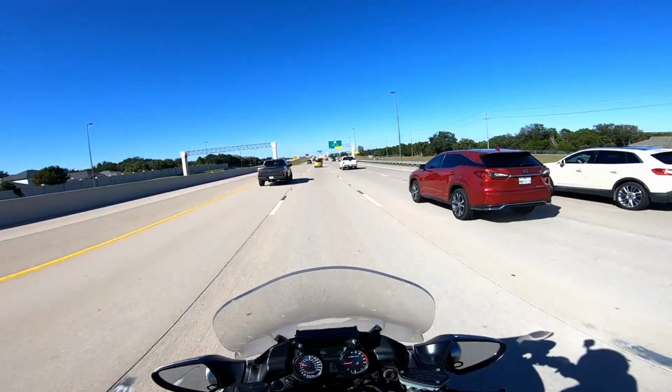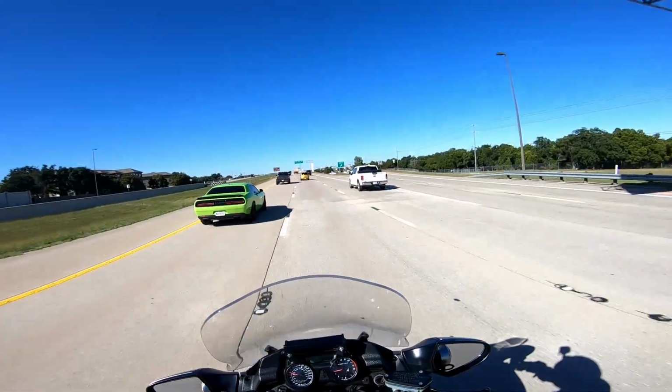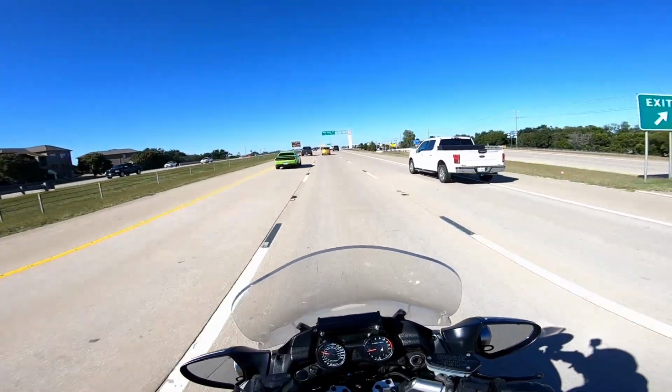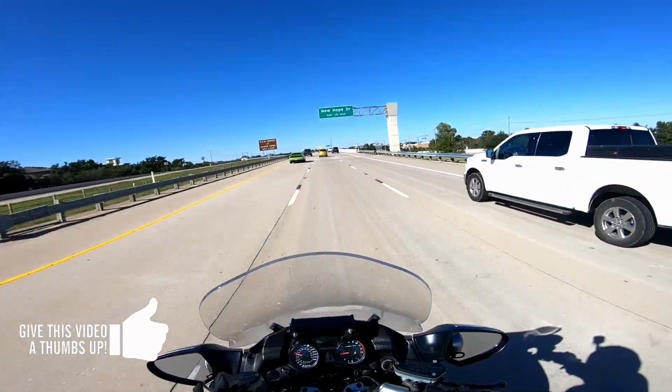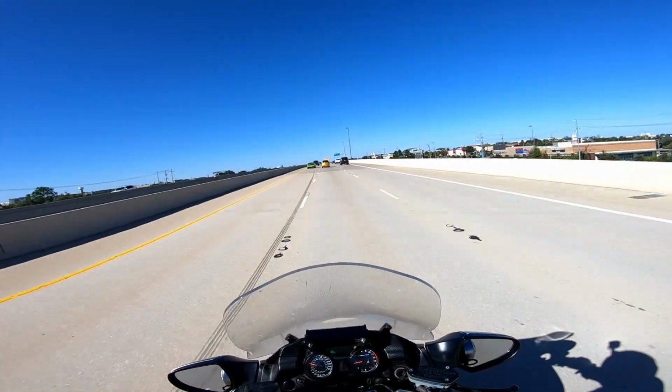Now, another thing you have to think about is that as you're passing cars, they're also getting blown around. So you'll find that a lot of cars will get pushed closer to the white dashed line depending on which way the wind is blowing. So because of that, you need to be prepared for cars to get pushed over into your lane.